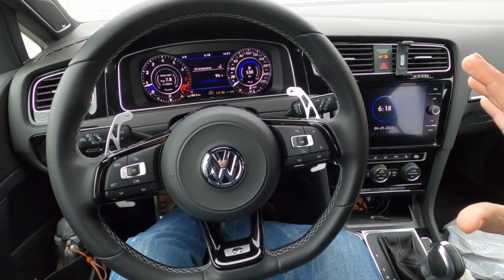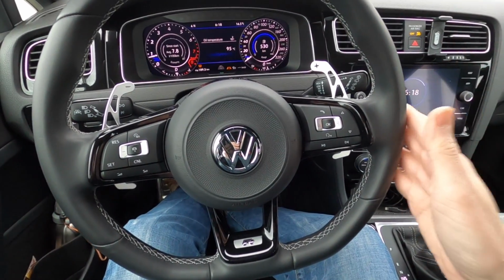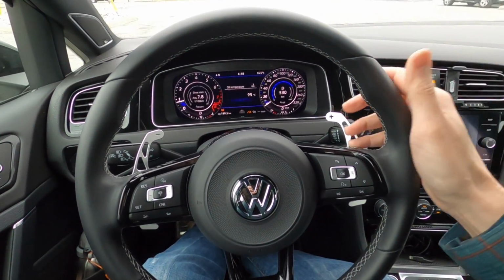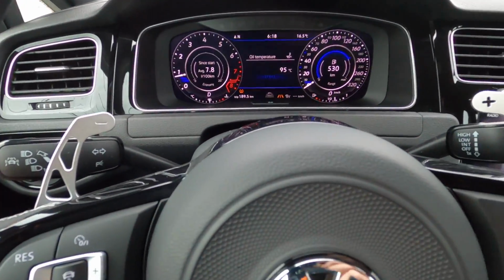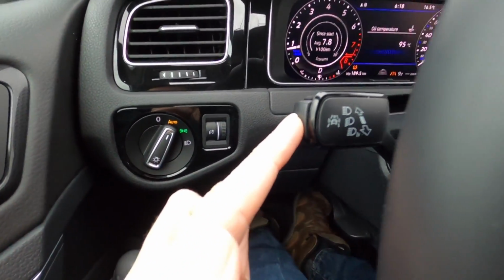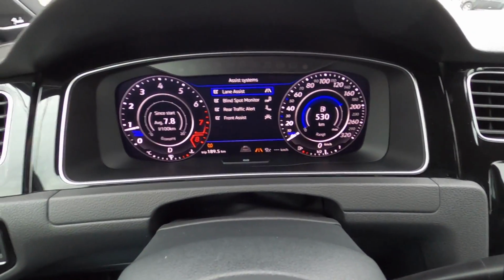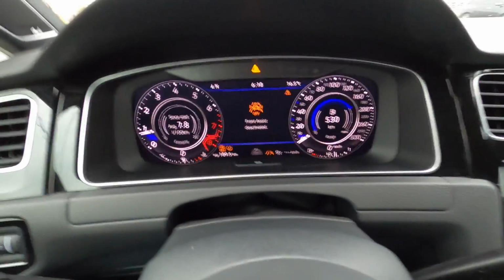If you buy a Volkswagen Mark 7, either a Golf, a GTI, or an R that has adaptive cruise control, there is no way to get normal cruise control working. I had thought over the years that on my 2018, I can press this button here and that brings up assist systems. And I thought that using this, if I turned off front assist, that would turn off adaptive cruise.